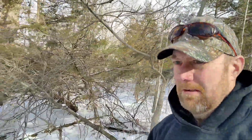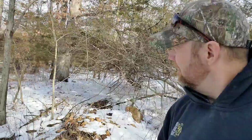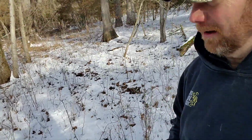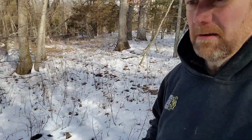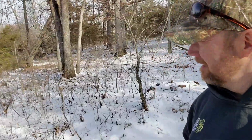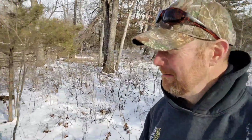It's March 12th. We just had another snowstorm followed by pretty darn cold temperatures. It was, I think, 6 degrees this morning. I'm gonna spread a little clover seed down here in this small interior plot, and I'm gonna just take an hour or so and just walk around some of these bedding areas to see if I can find a shed.